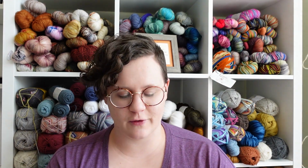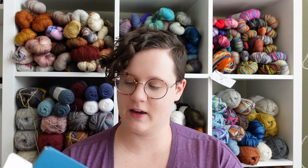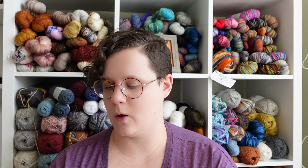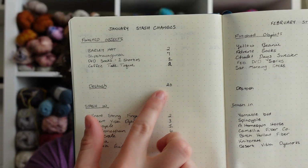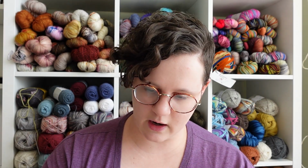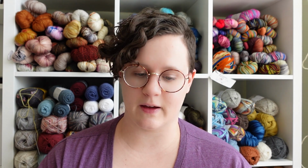So let's go over how my 2022 knitting goals are going. I have them written down in my making journal, which has been going okay. So here you can see my monthly stash changes, and then how I do my projects and skeins out and stash in, and how I track it all. In here I also wrote down my 2022 goals. So let's look at them.